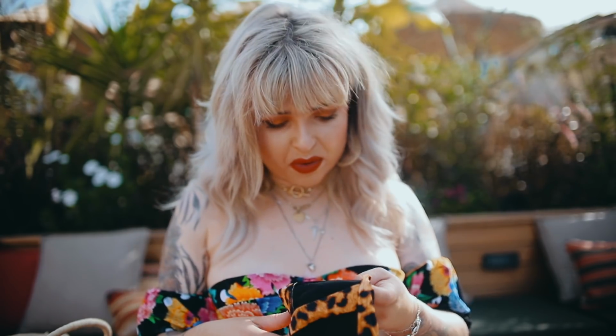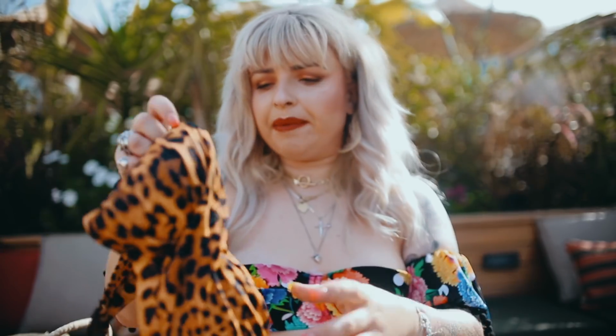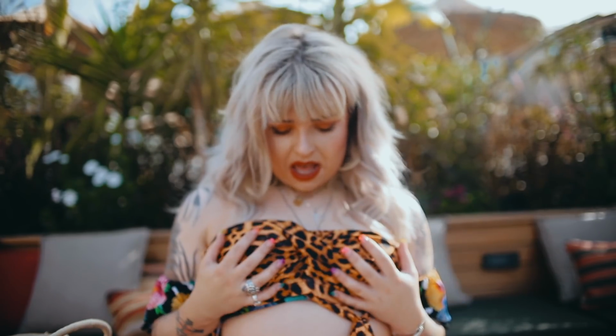And I can't remember if I bought, oh, it's a size 10, this one. I bought this in a 10 just because of my small boobs. But I reckon if I had slightly bigger boobies, I would have bought a bigger size. But all the bottoms are in a 14, yes, to cater for my backside. So yeah, that is that.